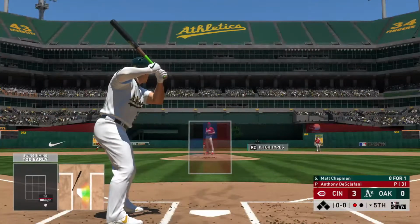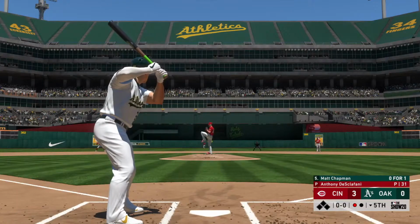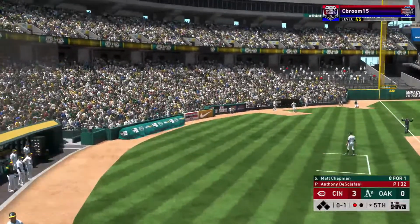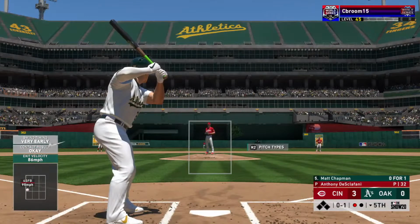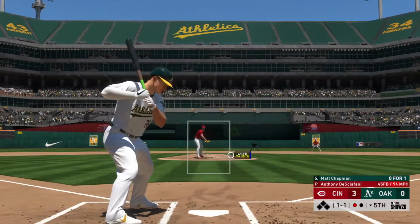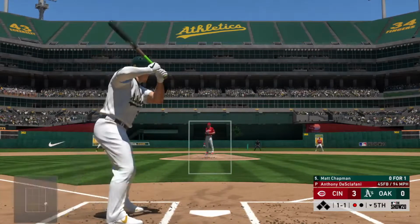So that brings up the always intense Matt Chapman. Matt Chapman. Out in front of it, strike one. A's still looking for that elusive first hit of the ball game. A ball and a strike to count to Matt Chapman.